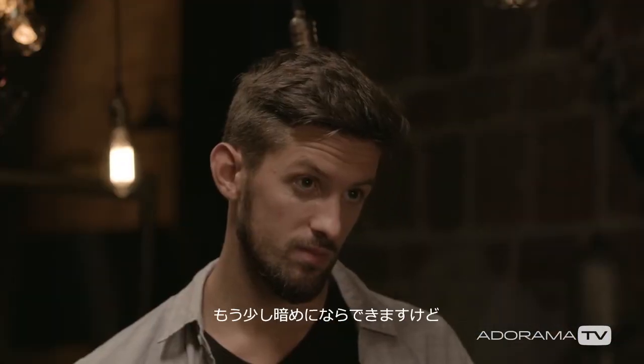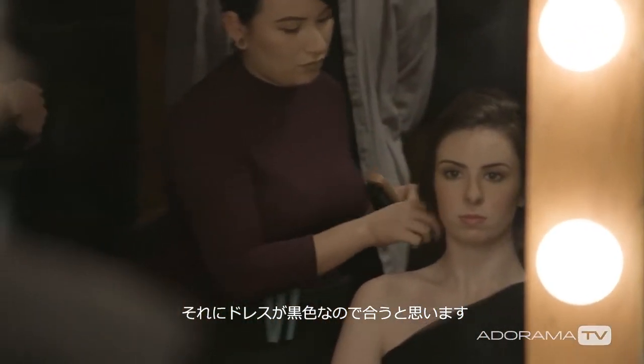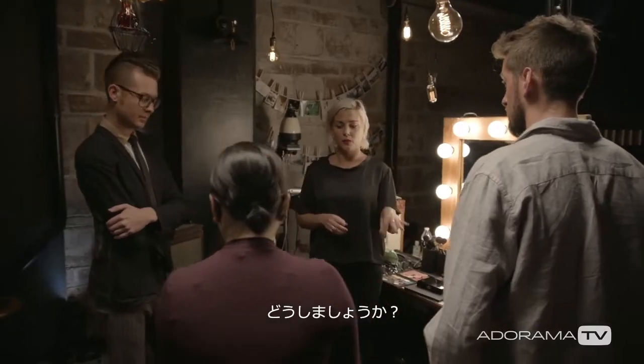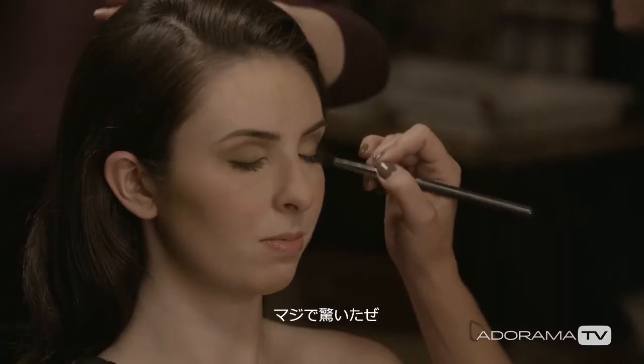I was gonna do a darker look because this isn't a dress that anyone would really wear during the day. It's pretty. If you want, I can make it a little bit darker. She made it happen in 5 minutes, which was really impressive, actually.